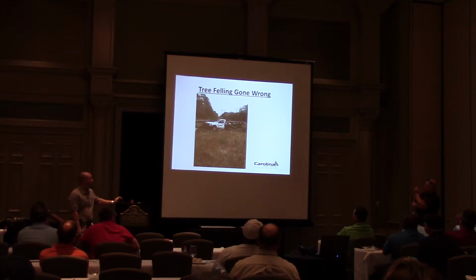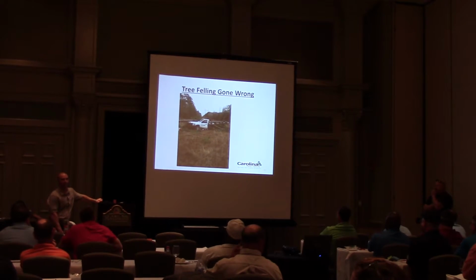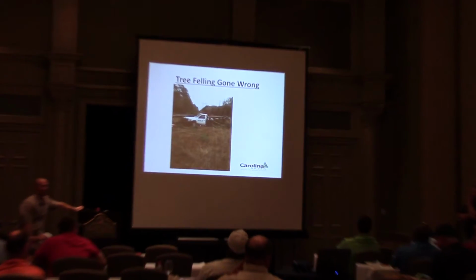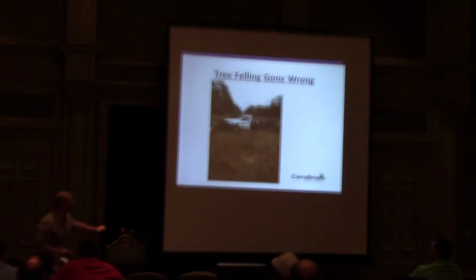They had a rope in it. You can see the rope hanging in front of a good pickup there, but it didn't do much good, did it? That's a sad day. So you guys don't have to worry. These guys aren't employed by us anymore, so we won't make that happen.